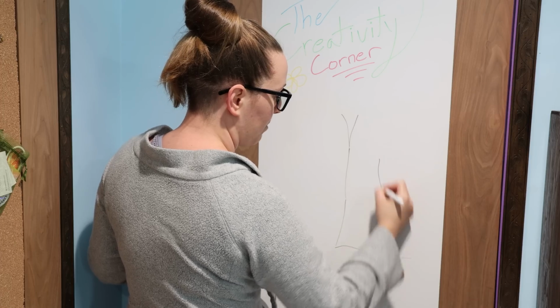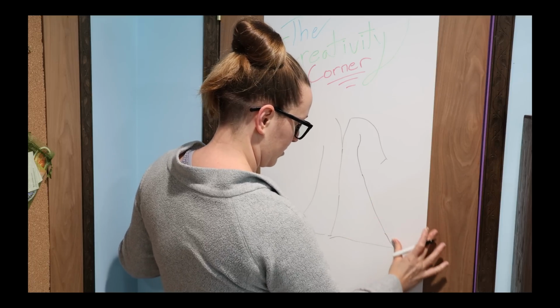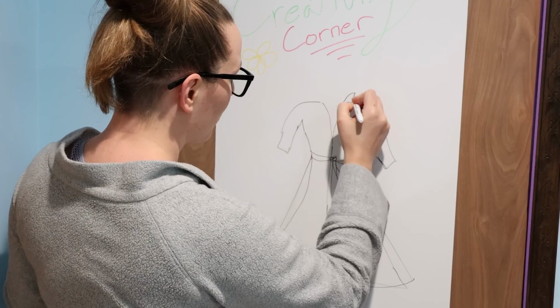So, I want one for summer. This one might be a little less day-to-day useful because I want it to be a little more over-the-top dramatic, or a lot more. I am thinking big full skirt. I'm thinking I should learn to draw better. Nah. And ruffles. Ruffles galore.